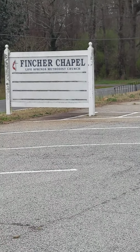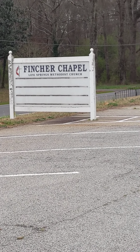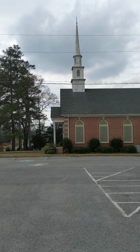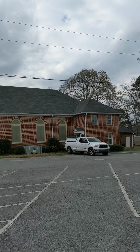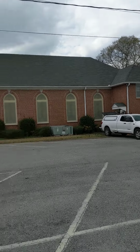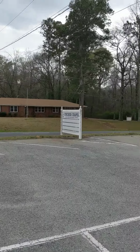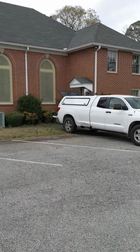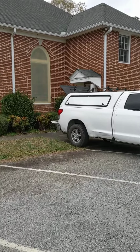We're at Fincher Chapel, Life Springs Methodist Church. This is the original church, the oldest church in Pike County. It's an auxiliary building for our new church, Life Springs Church, just down the street. It's across the street from the old Scout House. Walking here towards the church, trying to fast pace this for you. Like, what is this guy doing?